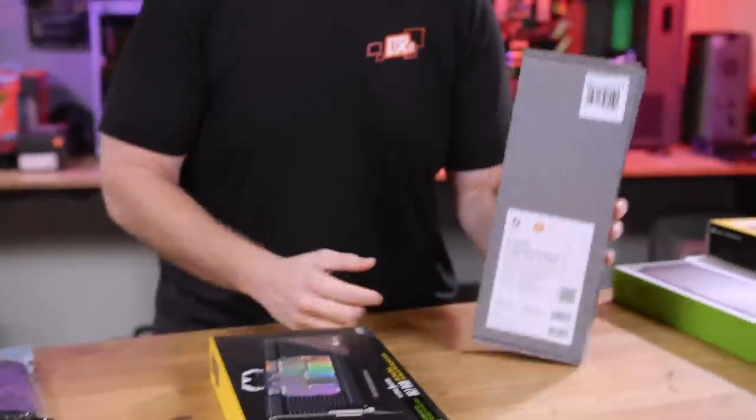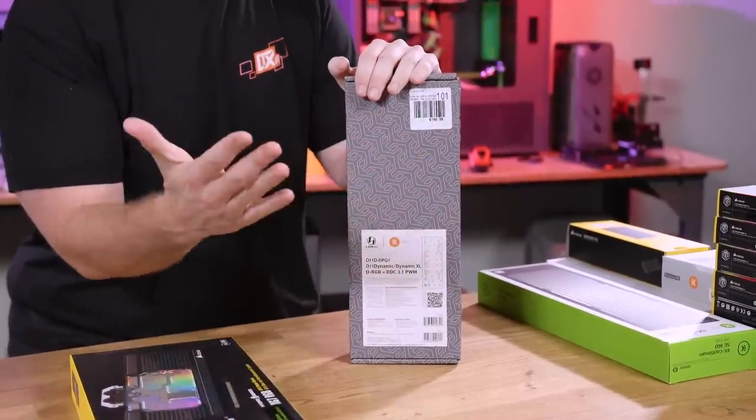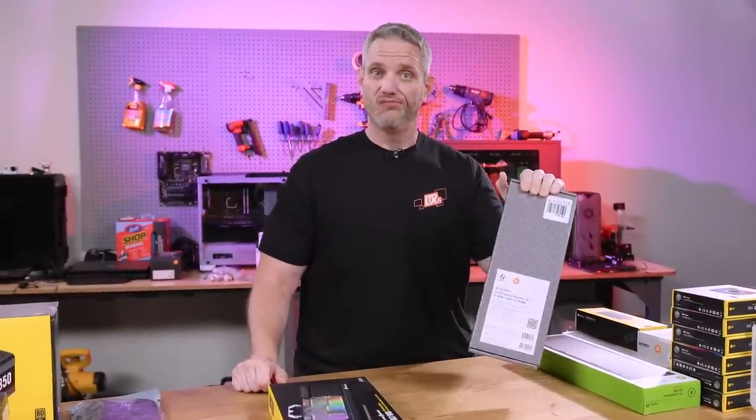This is the EK distribution block that has the built-in DDC pump, and it mounts to that where that back radiator location goes. I feel like everyone with the Lian Li Dynamic 011 had this, so I've got a copy into it too. Fans.